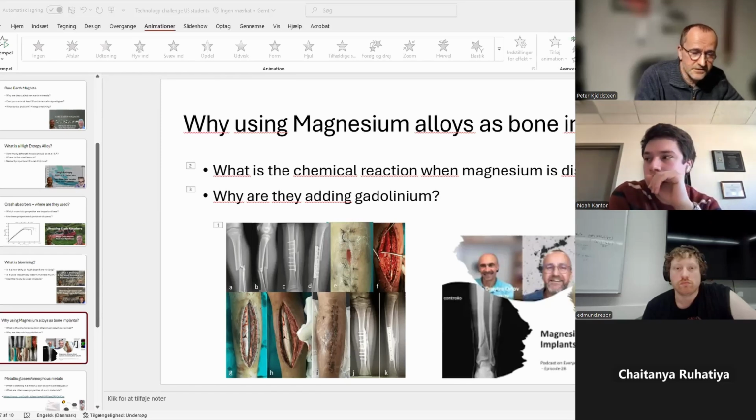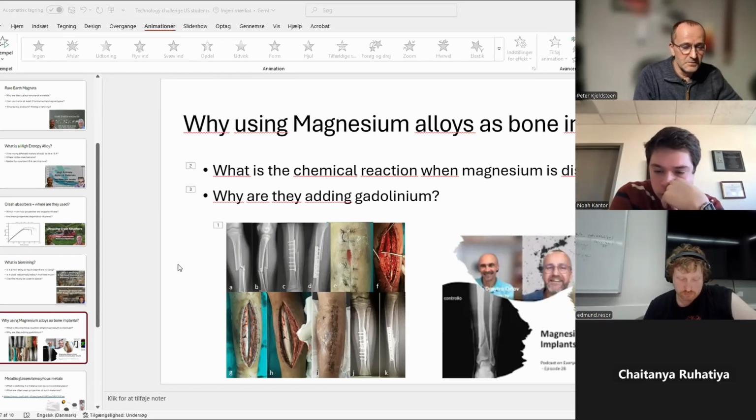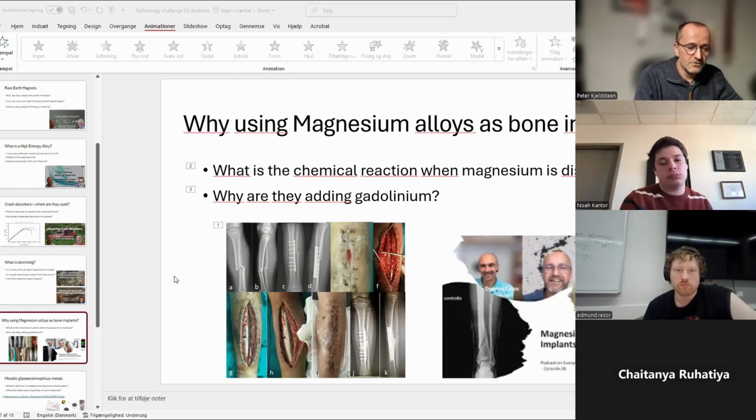And one of the advantages is that your bone, what is it made of? Calcium and magnesium. Yeah, it's made of calcium and magnesium. So you give the bone something to grow off. So it is really fantastic. When you put in magnesium, your bone growth will be increased, so you will cure yourself faster than you do normally.